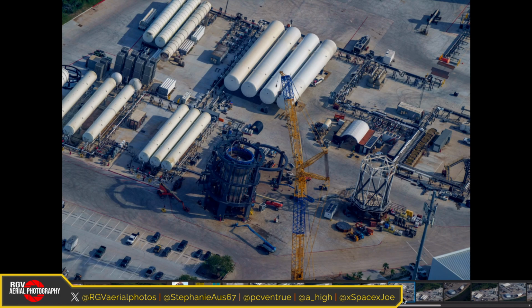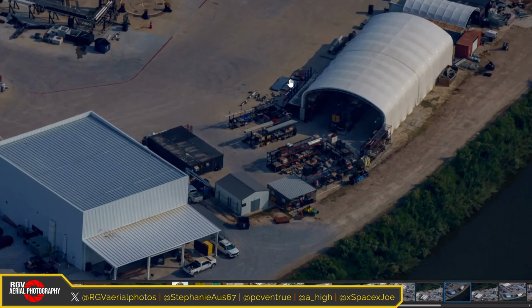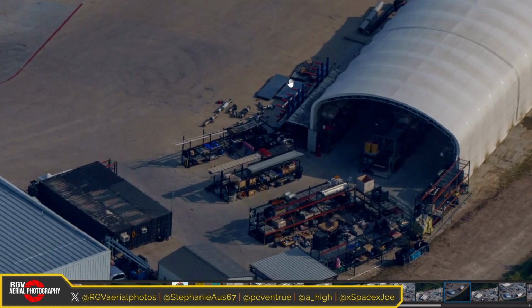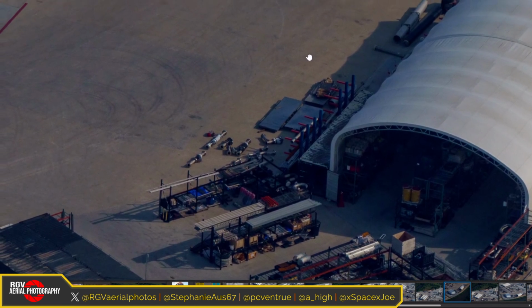Okay. A quick look over here. So we saw an expansion over here that's disappeared. So that might be what we saw installed. There's still a few bits and pieces here to be installed somewhere at Massey's.